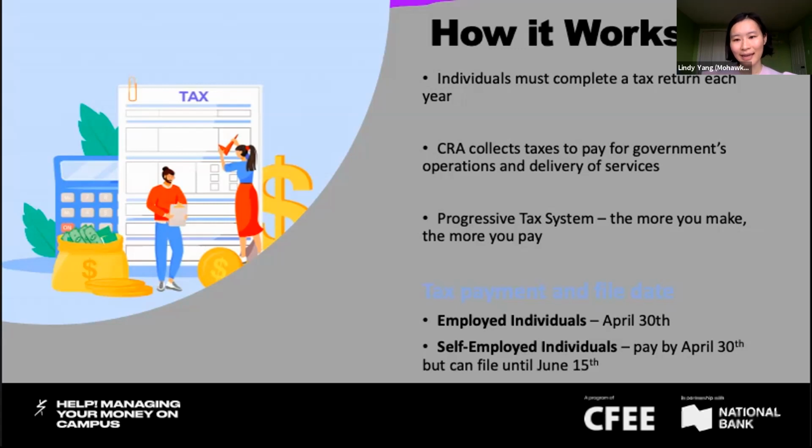The deadline to pay taxes, for those who earn enough to do so, can be confusing because the date by which you must pay does not always align with the date that you must file. Employed individuals have the same payment and file date, which is April 30th. That's because their taxes usually get taken off at the source on each paycheck, so their tax calculation is simpler. Self-employed individuals must pay any taxes owed by April 30th, but they have until June 15th to file their return. That's likely because their taxes are more complicated, because they are responsible for setting aside money throughout the year, keeping organized books, and storing proof of expenses.